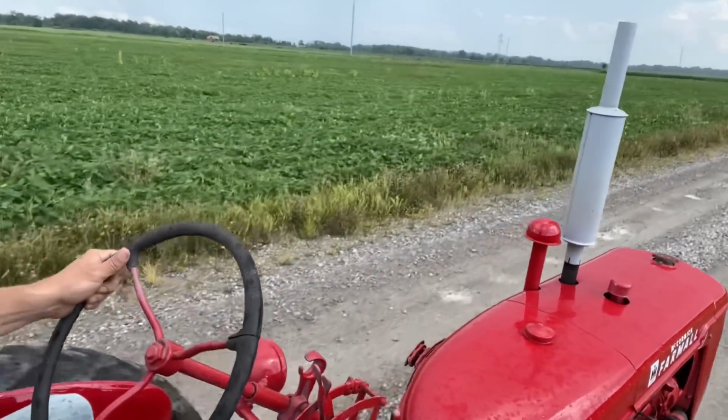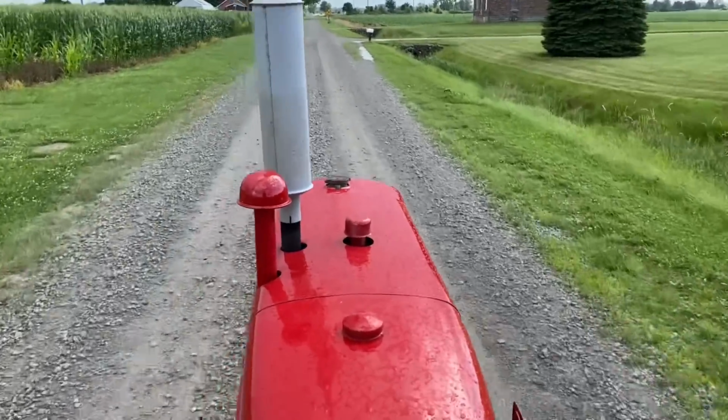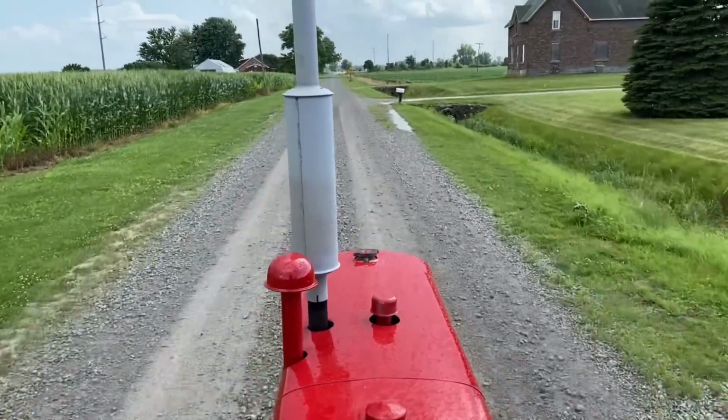Shining like 7 minutes ago and it was looking really nice, like a good day for a tractor ride, so I pulled my tractor out and washed it. So much for that. So guys, I'm not going to let a little rain deter my fun.